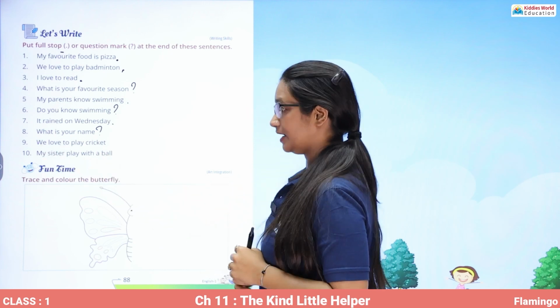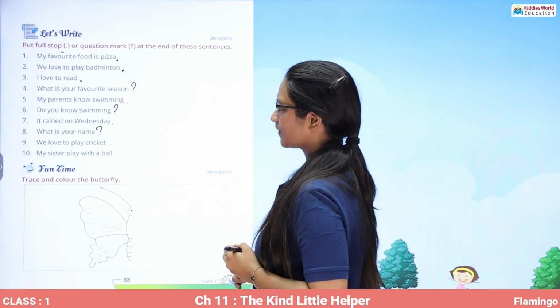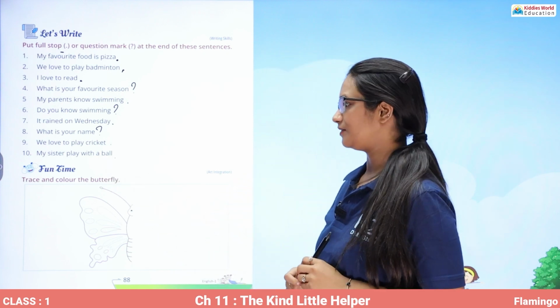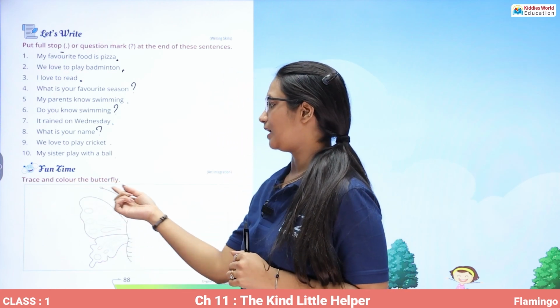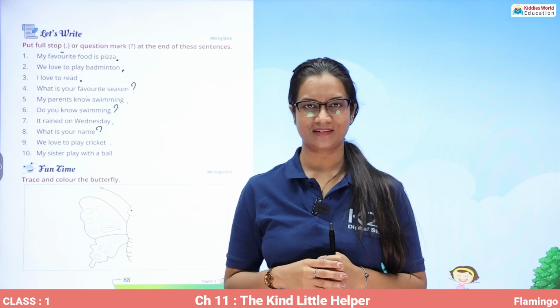We love to play cricket. This is also a statement. And my sister play with the ball. So this is also a statement that we have used. And now you are going to attempt this fun time activity, trace and color the butterfly. And you are going to enjoy doing this activity.